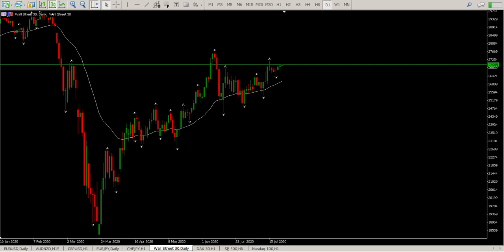Wall Street 30 day trade setups for today. So pretty much a quietish day yesterday. We did end up with another sort of hanging man almost, but trend is still up as far as I'm concerned. You see it here in the bigger sense, but in the micro trend, which is this area here, that is still up. I'll show you that on a lower time frame.